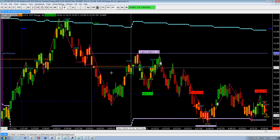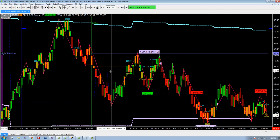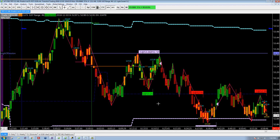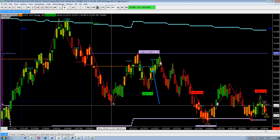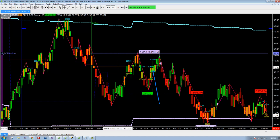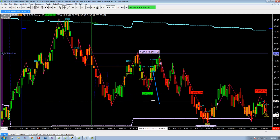So that's here, and so we get long there, and get just a little bit, right? So I actually like this trade. So you can see the pullback, right? Though you could argue the market is going the other way just because of the pullback.